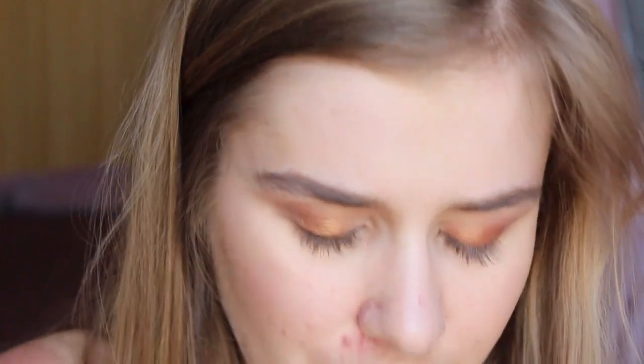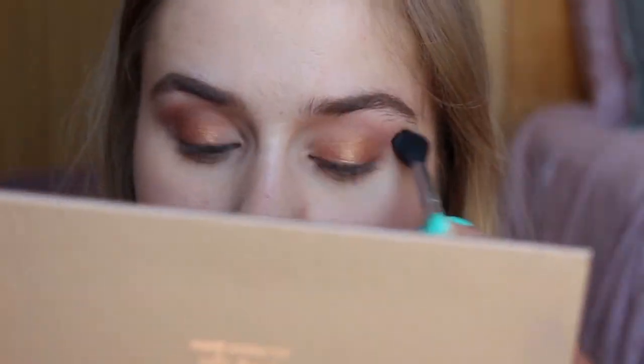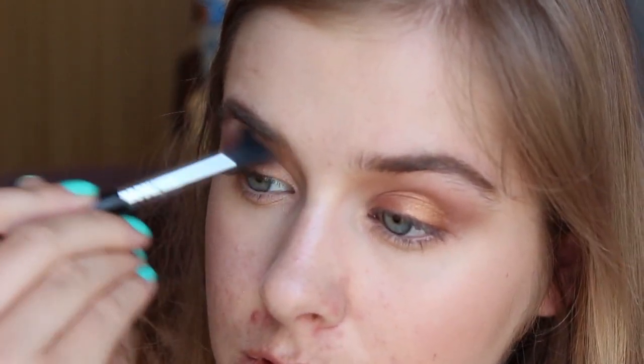I think it looks okay. It definitely needs some more work being done to it. I'm gonna try and fix it and let you know how I get on. It's just not working. I'm not having a good eyeshadow day. It just looks awful. I think it even looks better on camera. I don't understand how you're supposed to use these.